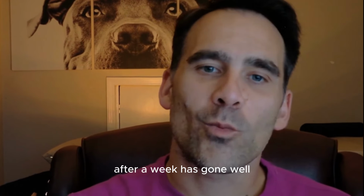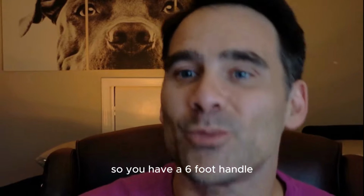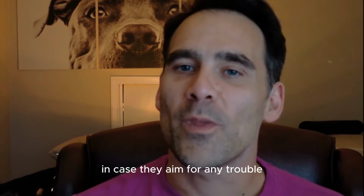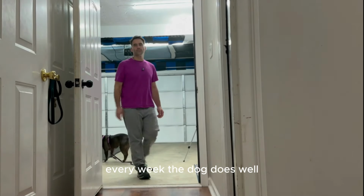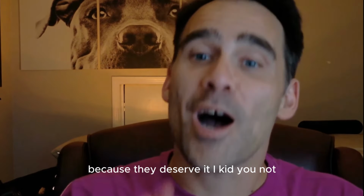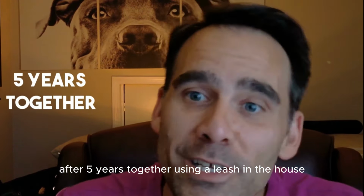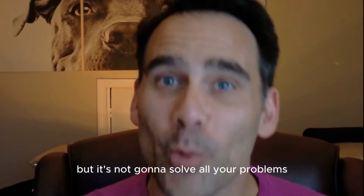After a week has gone well, the dog could just drag the leash, so you have a 6-foot handle in case they aim for any trouble. Every week the dog does well, cut a foot off the leash. Eventually, the dog will earn their freedom because they deserve it. I kid you not, after 5 years together, using a leash in the house is still the most mind-blowing thing I've ever told my wife. It's a good tip, but it's not going to solve all your problems, so let's keep going.